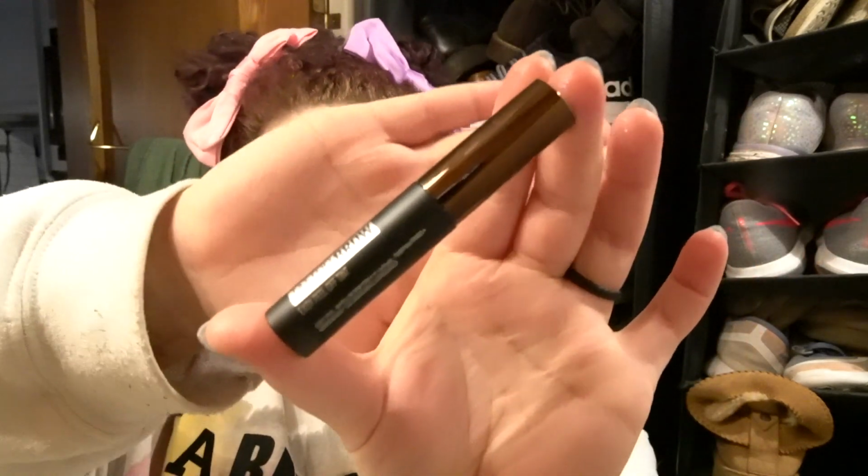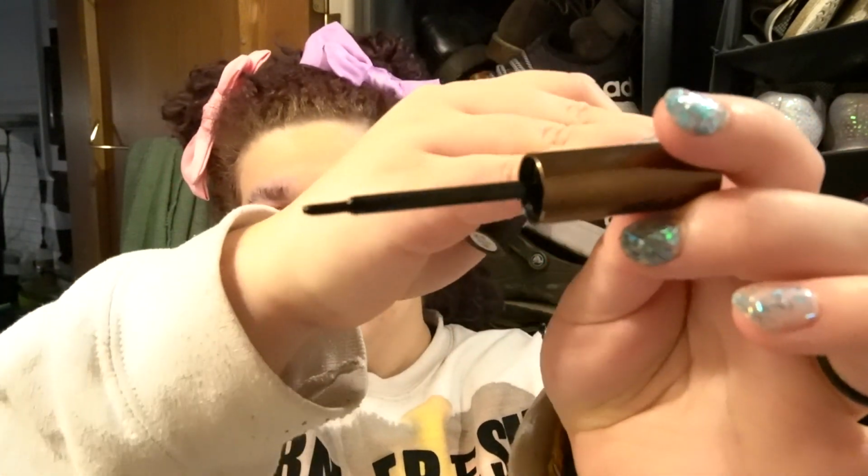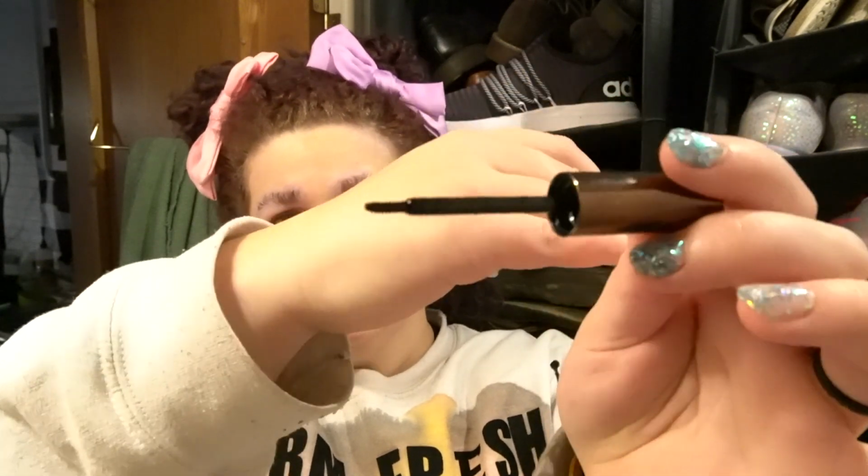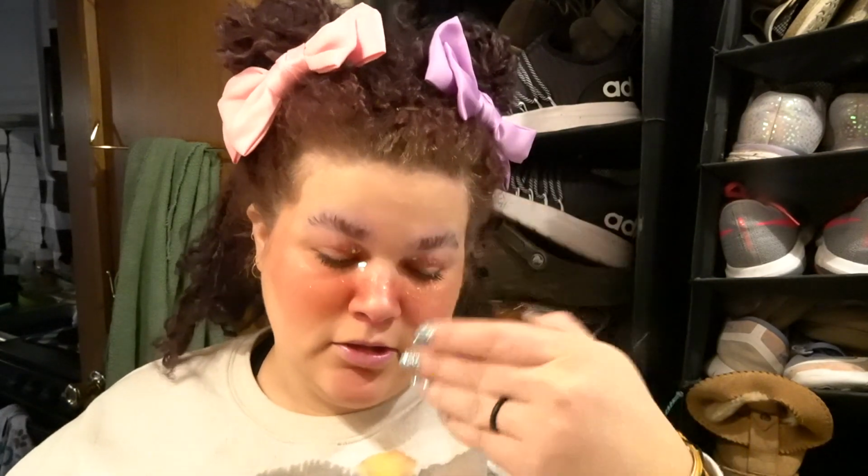This is what the bottle looks like, and then this is what the applicator looks like. And I got dark brown because my hair is dark. What do you think about bow buns? Okay, I am gonna be using this for the front so I can get hair looking lines, hopefully. So let's get into this and try it.